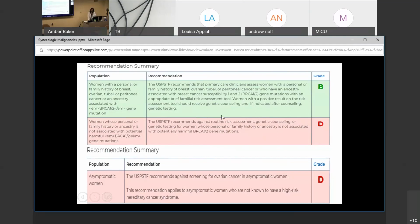No, that's okay. So for boards, know all the USPSTF recommendations, and this is the recommendation in terms of ovarian cancer. So any woman with a personal or family history of breast, ovarian, tubal, or peritoneal cancer who may have an ancestry associated with breast cancer susceptibility, so BRCA1 and BRCA2, should be assessed with an appropriate brief familial risk assessment tool, which I'll go over in a minute. And then if they are positive on this risk assessment tool, then you should refer them to a genetic counselor for further testing. So it doesn't mean go ahead and screen them, but you should review their family history and see if they meet the criteria to be referred with one of these genetic assessment tools.